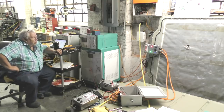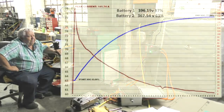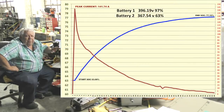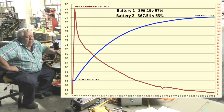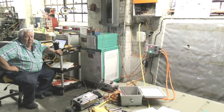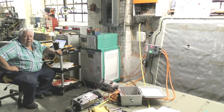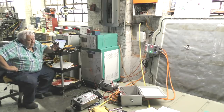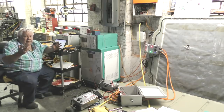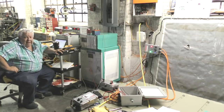Recall, if you will, that we had connected one at 93% and one at 63%, about a 30% difference. It peaked at 120-something amps and tapered off, and I showed you all that. We wanted to see how far that could go, so we went to basically 97% state of charge and ran one down to 25%, then hit the magic buttons and connected them to each other using contactors. And it failed.